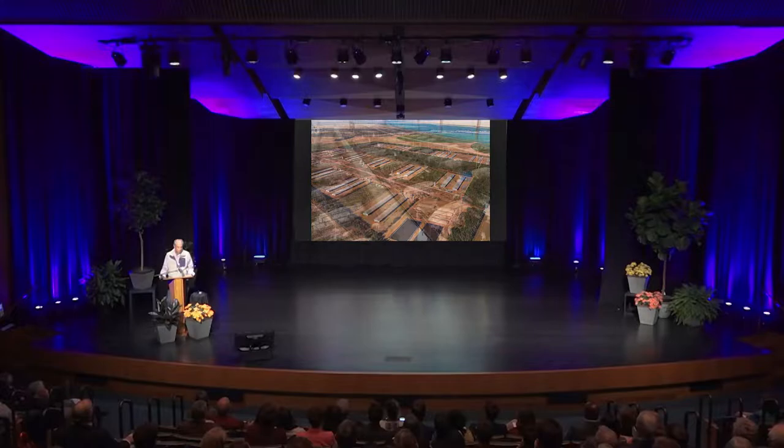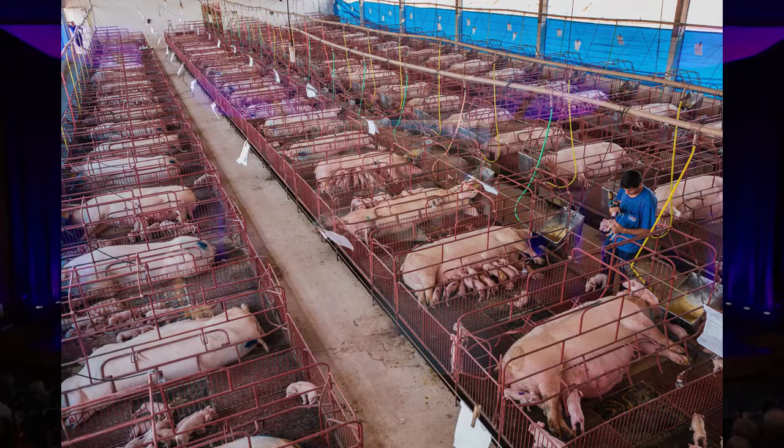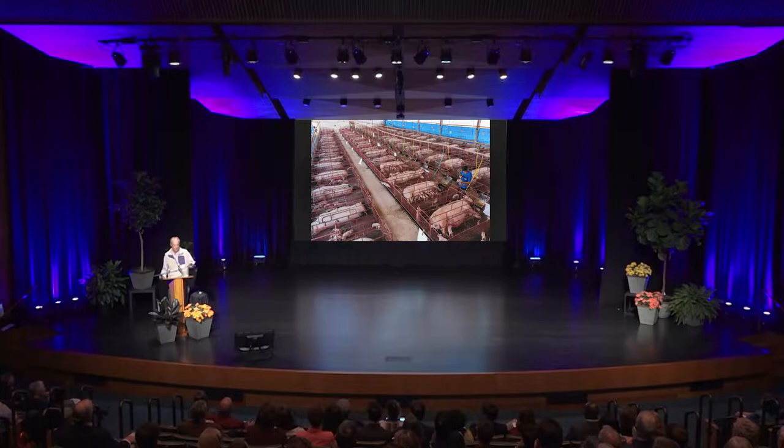This is inside one of the piggeries. This is a European standard pig farm. I got into a couple of these in the United States. They're very tough to get to, but this is pretty standard, except this is European style, so in the European system, the pigs are required to have a certain amount of time where they're able to walk around freely. My understanding is that in American pig farms, that's not always the case.